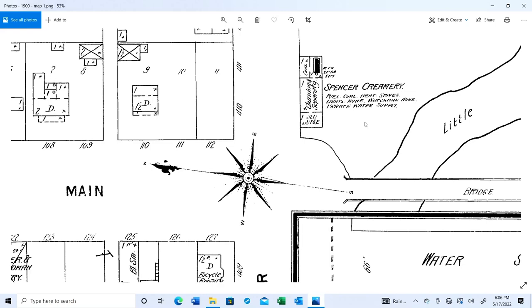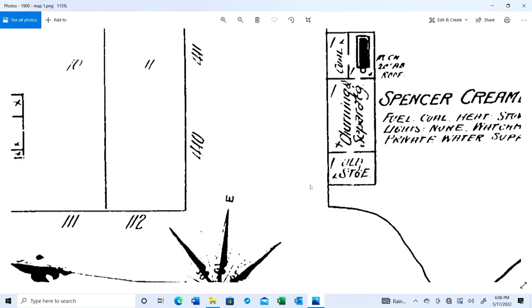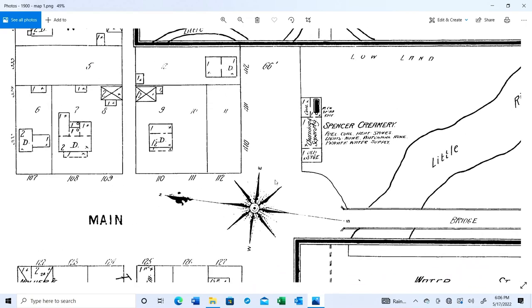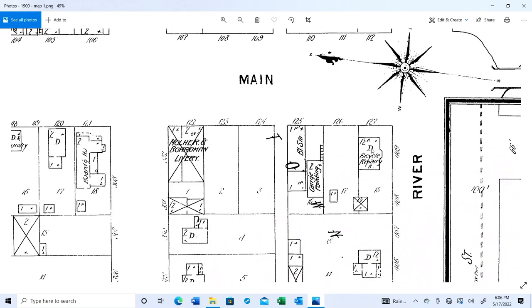Now across Park, we have the creamery, which is where the coin-operated laundry is now, cold storage, churning and separating, I love that, coal. And it says it's got coal for heat, and it's got stoves, no watchmen, private water supply. Now we have the NC Bang is right here on the corner. That's the house, and it says Bicycle Repairing.